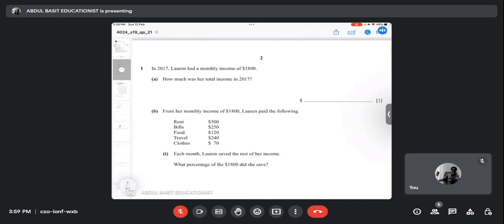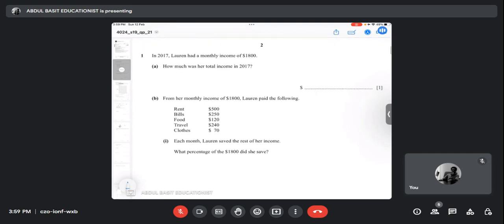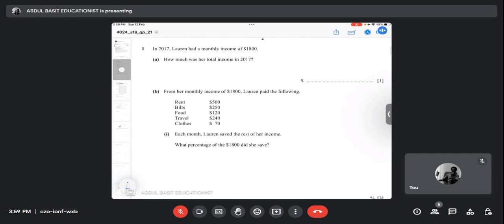They say that in 2019, Lauren had a monthly income of $1,800. How much was her total in 2017? So, first of all, in 2017, Lauren had a monthly income of 1,800. And how much was her total income in 2017? So you can see that it's a monthly income, and total means 1 year, and we know that in 1 year we have 12 months. Agree? So 1,800 times 12.